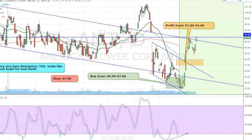Let me see if I can bring it up on the other chart here. AMT. Yeah, that's on the daily. You don't really see it. I'm going to say you don't really see the divergence as much as a 1-2-3 pattern, but that's what we're trading it off of. It looked good. I just don't know if it would have been so clear for everyone.